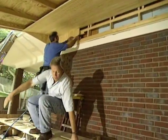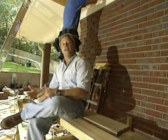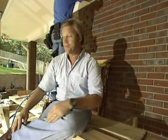Now, after all of the beaded boards complete, we can prime and paint, and we'll be ready for our brick masons to come out and build our 2 columns that'll support the roof covering. While we're taking care of some of these details, take a look at our best new product of the week.